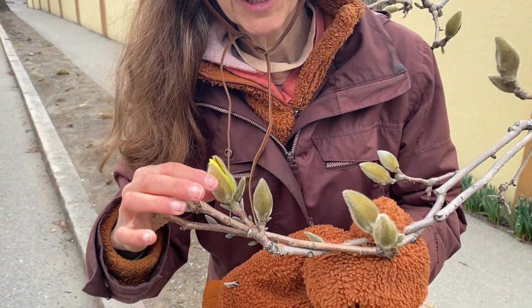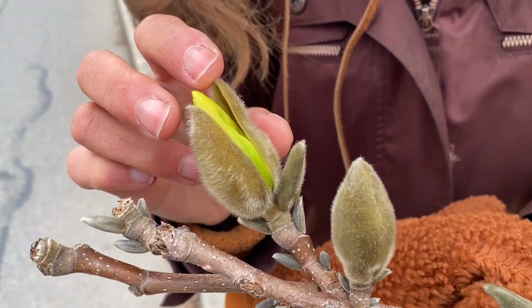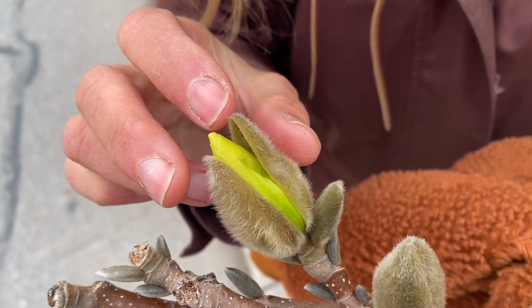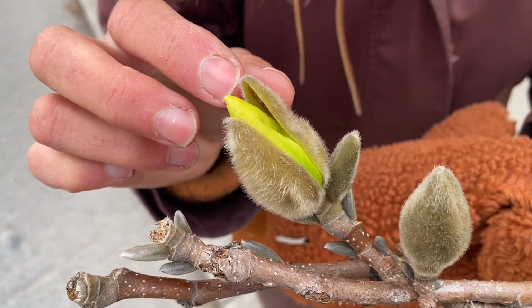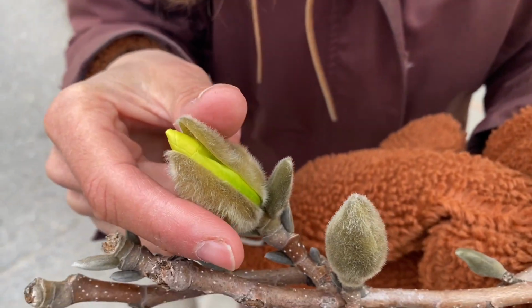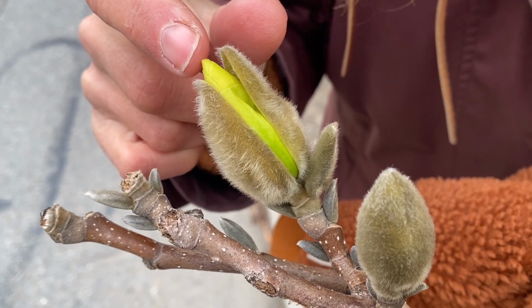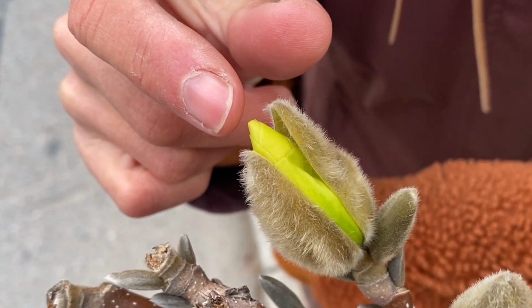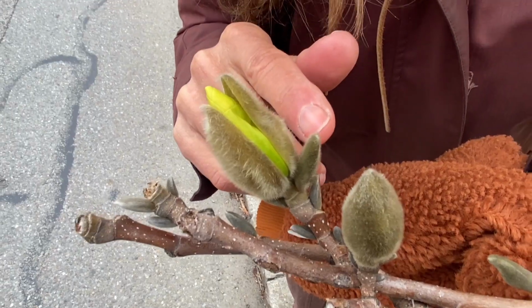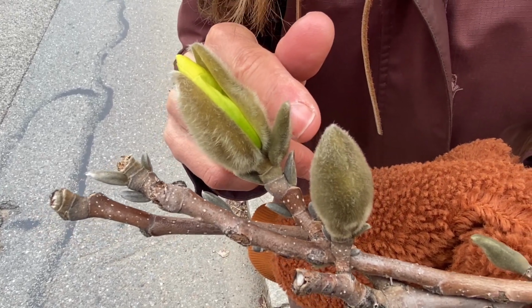Here are the magnolia buds, and on this one the bud scales are just opening up. I'm not going to pull them back because I want to let the tree have its protection as long as it wants to have its protection. You can see how the furriness is part of the protection for the growing tip of this tree, and we'll see whether it's a flower or a leaf. You can take your own guesses about the different buds and whether there will be flowers or leaves.